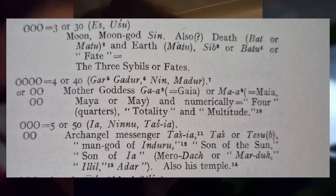So that would be, so you'd have like Merodach, Ilil, or Marduk Adar, which would be son of Aya, also his temple. 6 perfect circles as Akkad Sisu, sea storm, god or spirit. Mer, Muru, which is M-U-R-U, or Marutu. Akkad, Roman, Adad, and Sanskrit, Maruta.